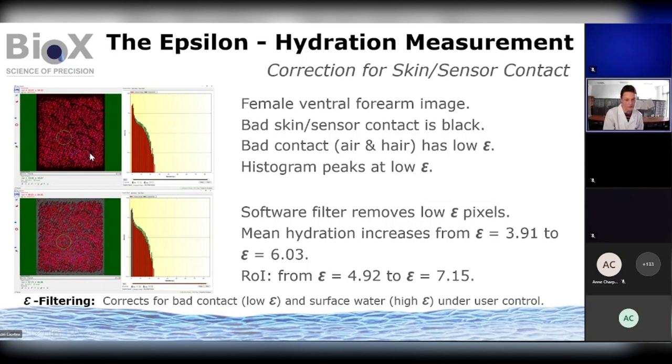And here is the histogram before filtering, and after you filter the values of the permittivity. So basically, you choose and you remove the pixels at a lower range, which shows that it has a bad contact. After the filtering, you'll see a change in hydration. So the mean hydration increases from 3.9 to 6, and for the region of interest from 4 to 7. So basically, in general, the permittivity filtering corrects for bad contact and surface water under user control.